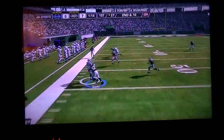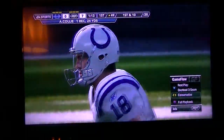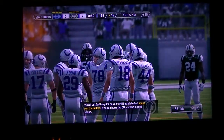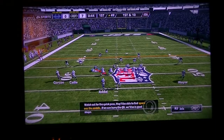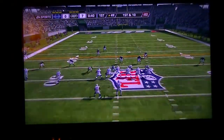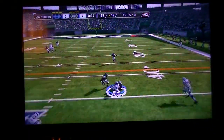Left, throws, knocked out of bounds at the 49-yard line. What happened there, Chris? Well, they got caught in man-to-man coverage on that play, and I couldn't tell if the defender slipped a little bit or not. Maybe he just got beat on the play. He's going to his right, throws.